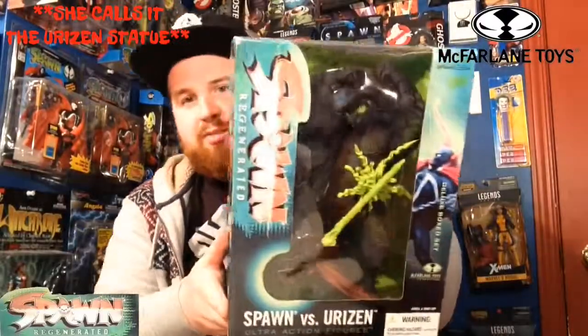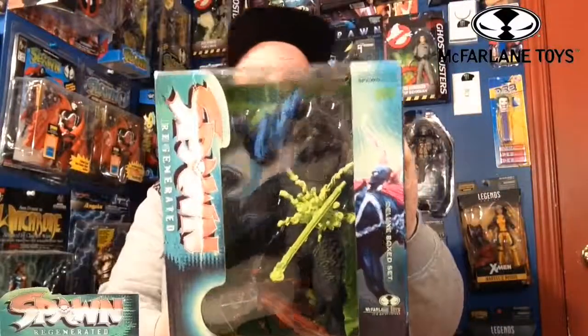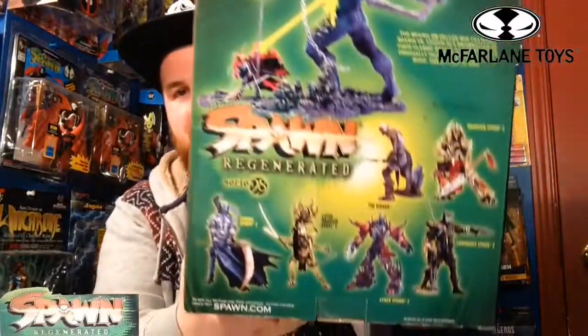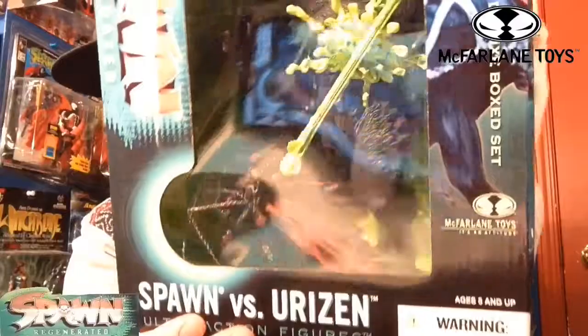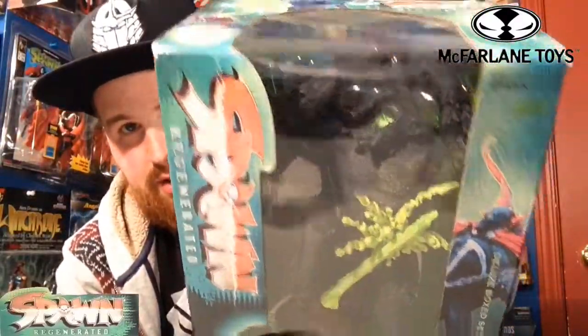And finally, in terms of the figures, this is a big one. My girlfriend doesn't call it a Spawn figure. She says it's the other character in the box, but whatever. Spawn versus Urizen figure. I know that I'm probably going to be taking this out of the box to put on display soon. I'm just not sure when, but it's from the Spawn Regenerated line. You can see on the back the other figures in that line. And I just thought that this was really neat to have. I've seen it go for a lot of money online, and I picked it up for I think about $20. So, alright, those are all the figures.